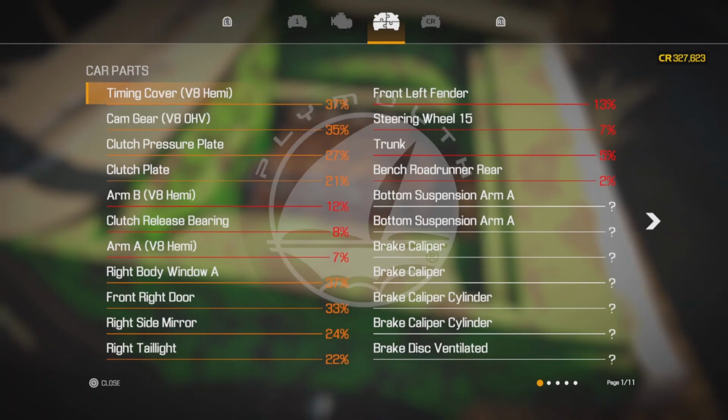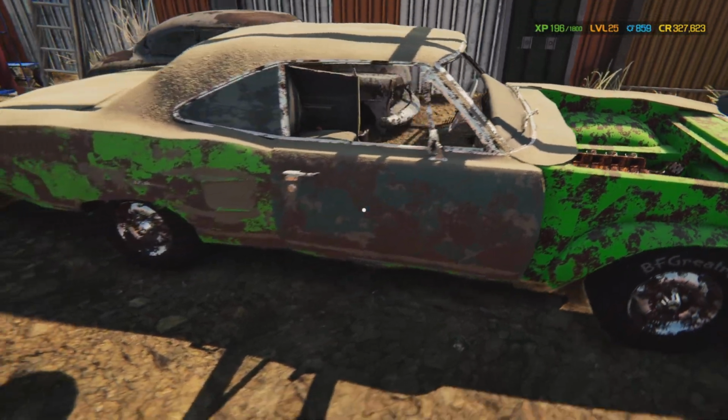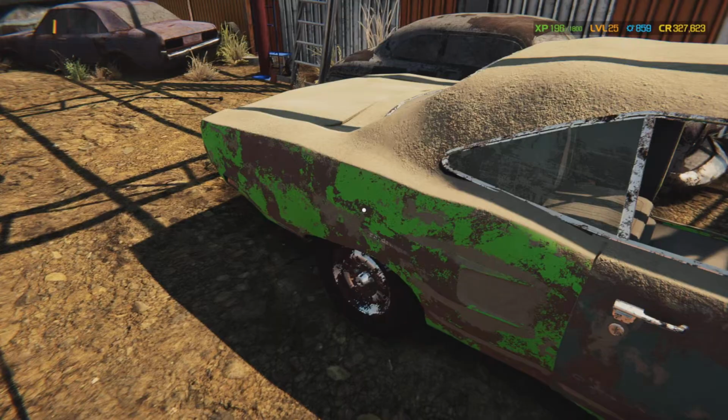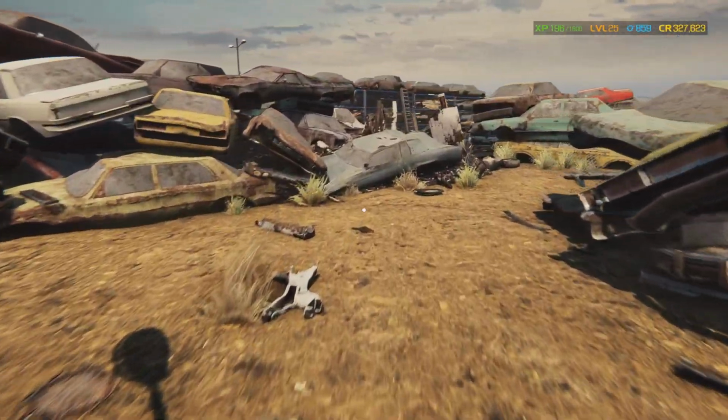Alright, let's see. Timing cover's good. Cam gear's good. Pressure plate, clutch plate, they're all not the best, but they're decent. I wonder. Well, we know this one's here. It's not worth a lot of money when it's fixed up and ready to be sold, but it's worth something. And it's cheaper than the Ford GT40. We'll see. We know it's there.